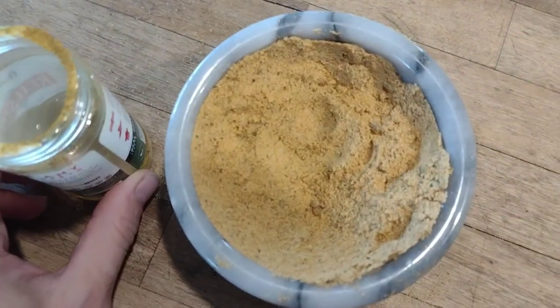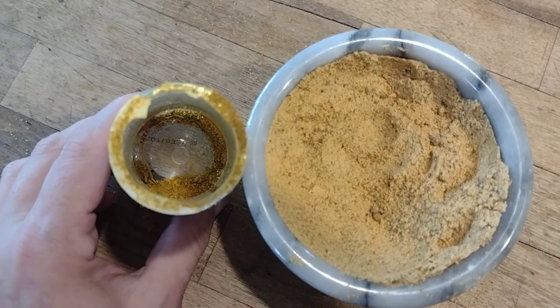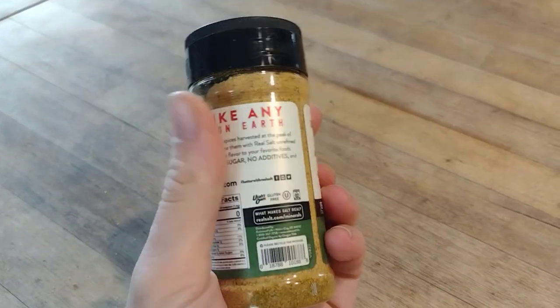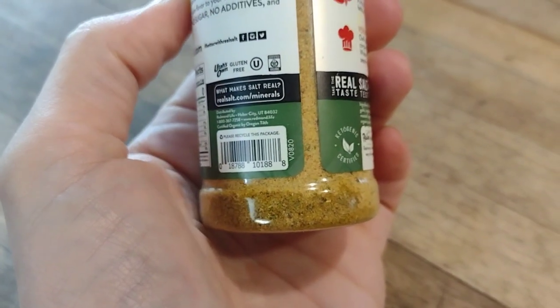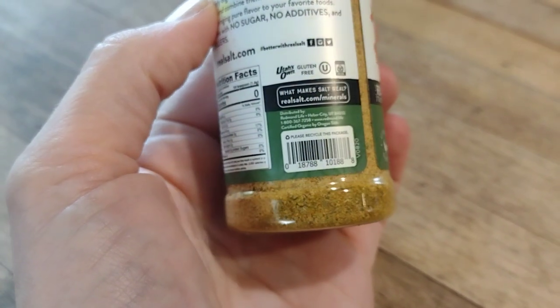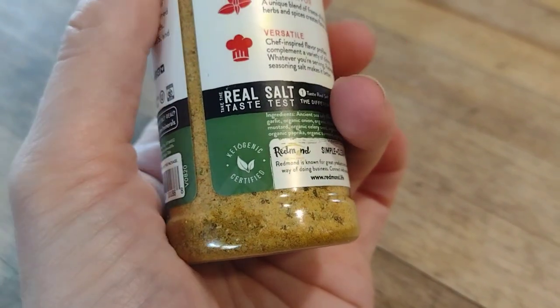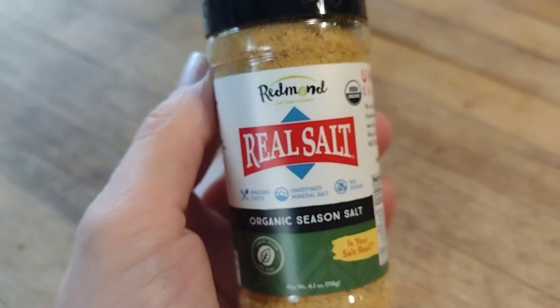Since I buy my seasonings and my salt in bulk, the amount that I used here was pennies. It cost me so little to put this little jar together. So to think that I saved myself $11 by doing this. This is how we afford to feed so many children. So do it yourself. You don't need to purchase these big, fancy, expensive items when you're perfectly capable of putting it together yourself. And so I'm excited to have my own little homemade season blend. Hopefully that recipe helps you.